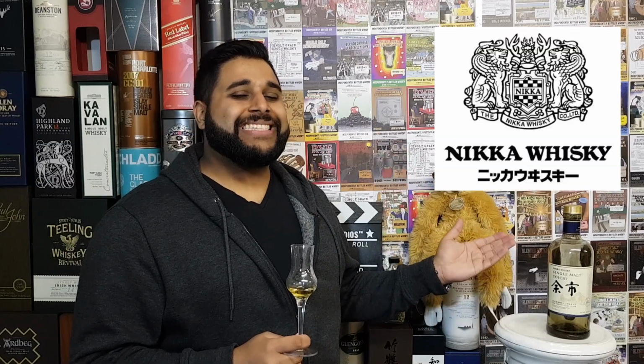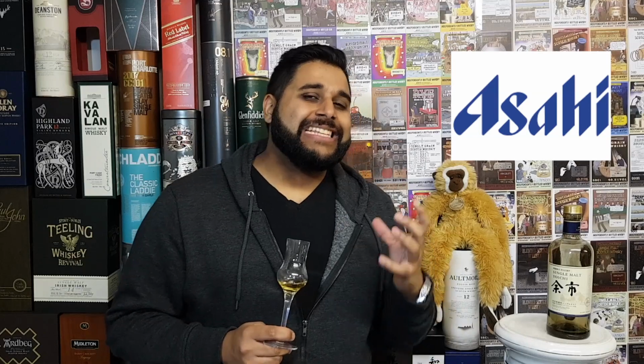Now the distillery itself is the Yoichi distillery. It looks really picturesque in the north of Japan. They're owned by the Nikka Whisky Distilling Company Limited. The price on that bottle is currently £75 here in the UK. Now you could actually pick this up for £60. You can find it sometimes on offer.